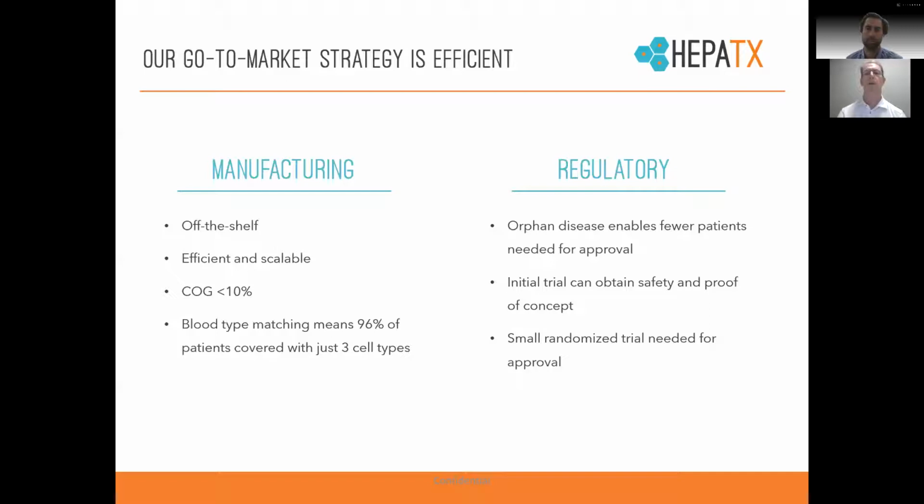On the clinical regulatory side, the reason why we chose that acute liver failure indication as a first-in-human indication is because we can get an orphan disease designation with it. What that allows us to do with the high unmet medical need is if we have a successful phase 1 trial, we have the potential to bridge that into a phase 2 trial, which if that trial is successful, could lead to an approval at the FDA. So in short, we could potentially get an approval on as few as 2 clinical trials.